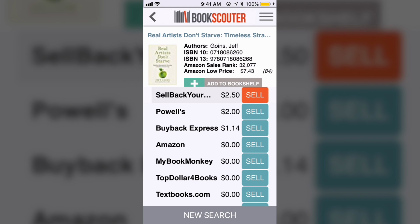It's not too bad. So when I did this, I ended up making about $179 for all the books that I sold back to these companies. And then all the rest I just took over to Goodwill and dropped them off over there. All right, so that's it. One simple app. You take a few minutes, scan the books, you send them off, and you get paid. Pretty simple way to turn your books into cash, don't you think?